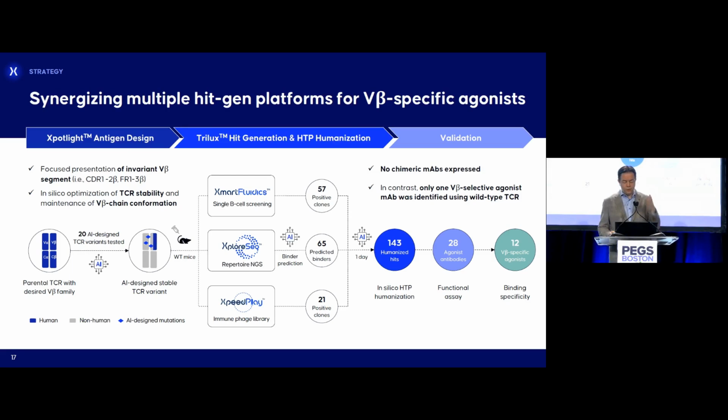After we've done the quality control, that antigen goes into the animals, raises an immune response, and then we take that into our Trilux hit generation platform. So our platform is quite extensive. We have a 3-in-1 platform. Each of these different platforms for identifying hits has its strengths and weaknesses, and we've learned that using 3 of these in parallel really creates a diverse set of antibodies. So we have our single B-cell screening platform, which we call Smart Fluidics, and then ExploreSeq is our AI-based repertoire NGS analysis tool. And then SpeedPlay is our immune phage library, which allows for a very interesting, unique biopanning.